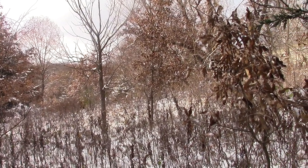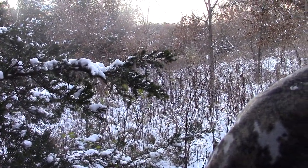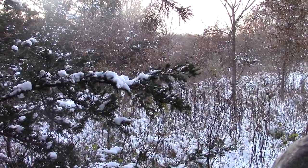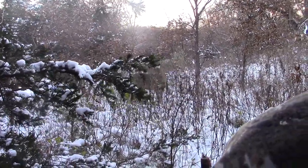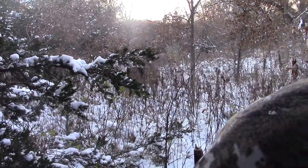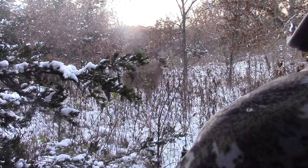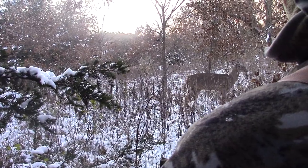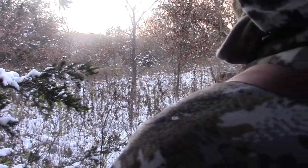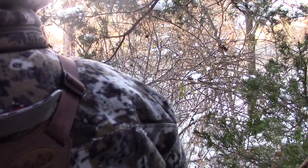We ended up having two different doe family groups come in. One of them was a doe and a fawn, and they got to less than 5 yards, which was pretty cool. The doe saw us, but she didn't think we were a threat, so she just went on doing her own thing. It just shows we had no leafy wear or ghillie suits on or anything. You just stay still and the deer are probably not going to see you. So that was really exciting.